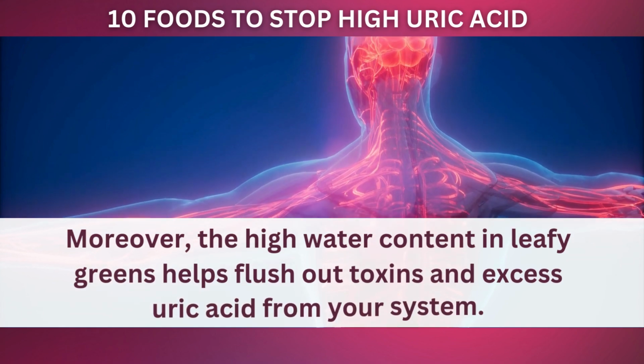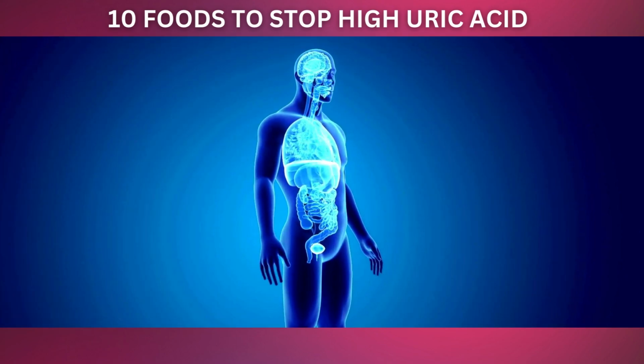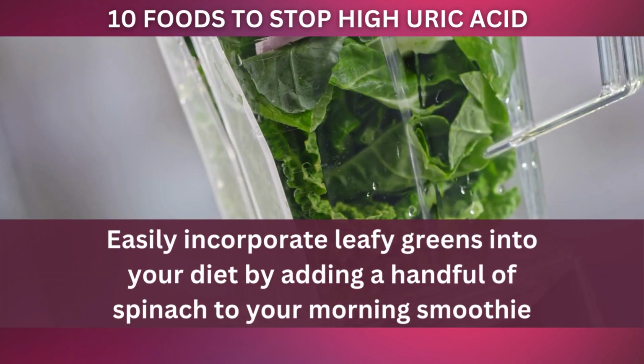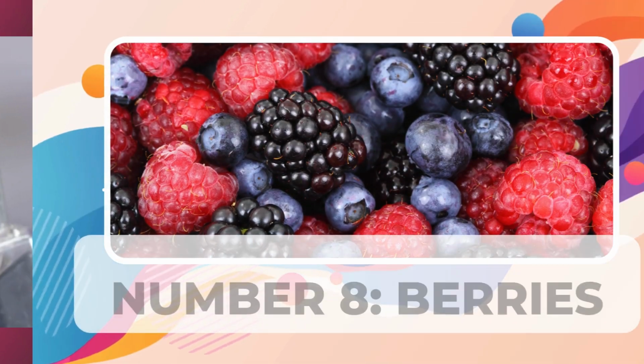Moreover, the high water content in leafy greens helps flush out toxins and excess uric acid from your system. It's like giving your body a natural cleanse with every serving. Easily incorporate leafy greens into your diet by adding a handful of spinach to your morning smoothie or eating a big salad with mixed greens, kale, and Swiss chard.